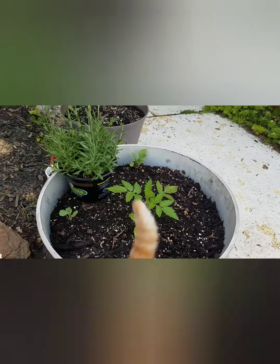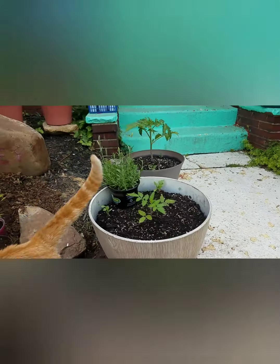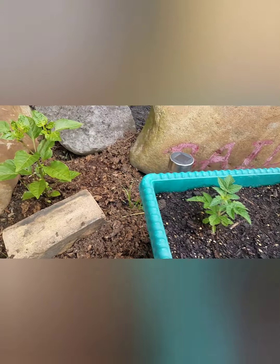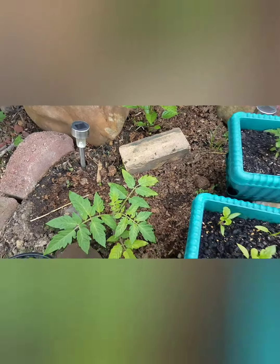Here we have another tomato with some more kale or collards. And I got some lavender I wanted to put in the ground. And then we have more tomatoes. Those are dwarf, micro dwarf tomatoes. This is a Chinese five-color pepper.